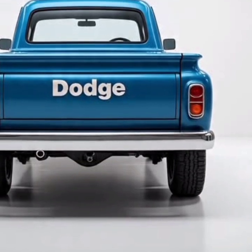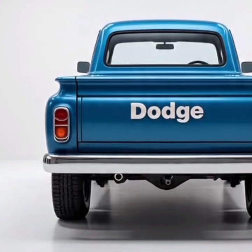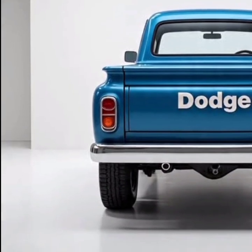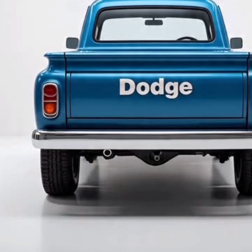The FF version adds electric-only drive for up to 38 miles, ideal for city driving, and when the electric and turbo power combine, acceleration from 0 to 60 miles per hour happens in under 6 seconds. Impressive for a full-size retro-themed truck.